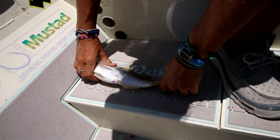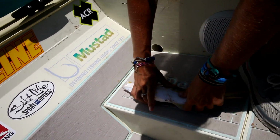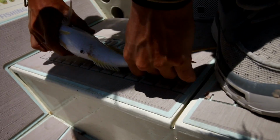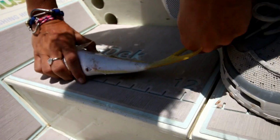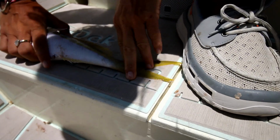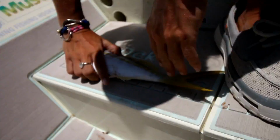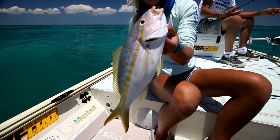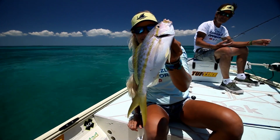So I am measuring this yellowtail on my sea deck ruler. They are really pointy. Ow. Stop pointing me. Stop moving. All right, and they have to be 12 inches total length. So you can see this fish is well over the 12-inch mark total length, and he is an official keeper for dinner. Woohoo! Little guy, but I'll take it. My dad just caught it.